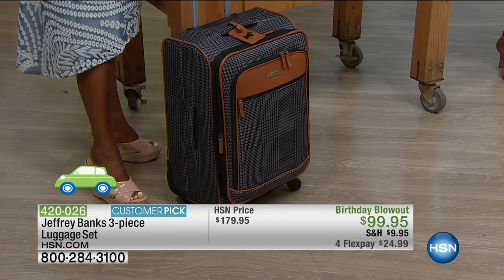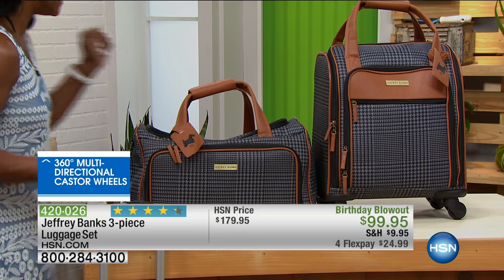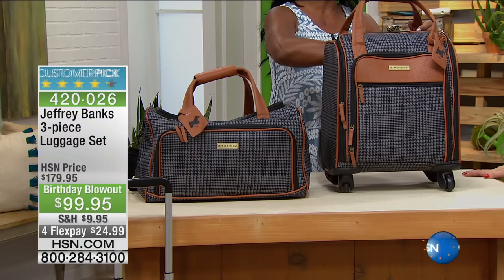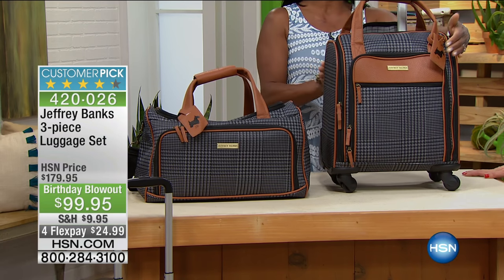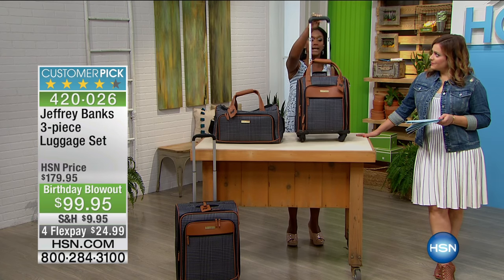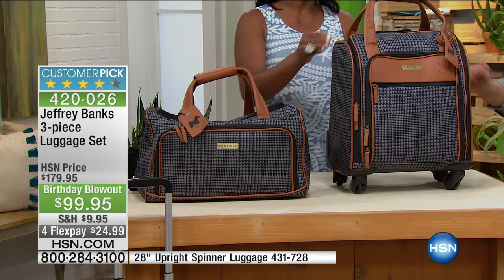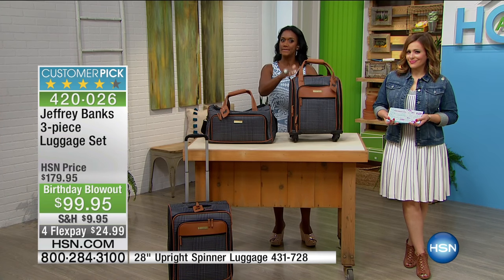The second piece is going to be your 15-inch piece, which is fantastic. Now, on the 15-inch, it also has the fully spinning wheels. Isn't this great? It also has the wonderful telescopic handle, so you can see how this works well for you as a carry-on. It's just the right size. You know, your mom, my mom, I'm always thinking about the weight that they can actually manage. So this is very manageable, and this is important.